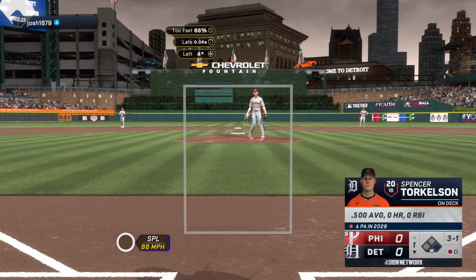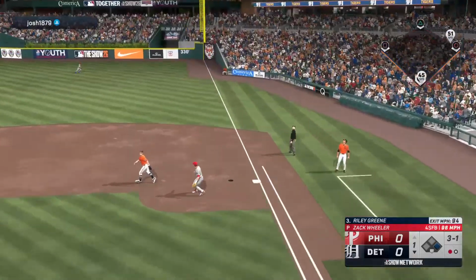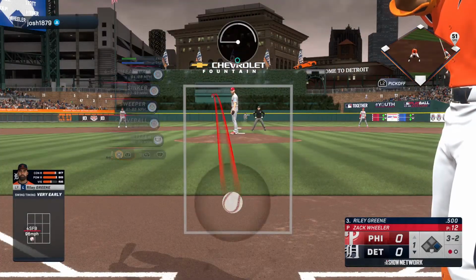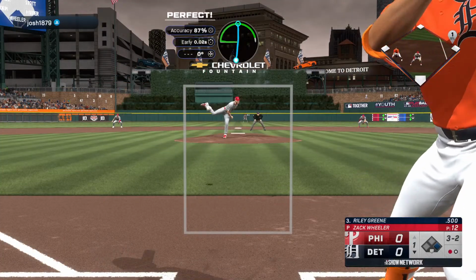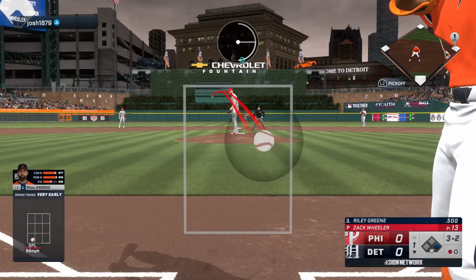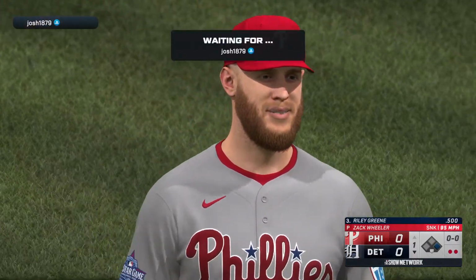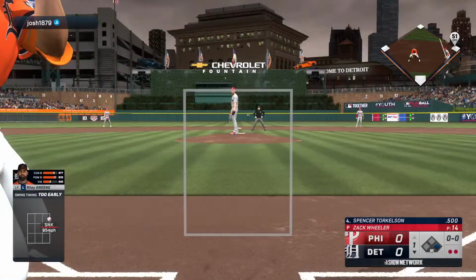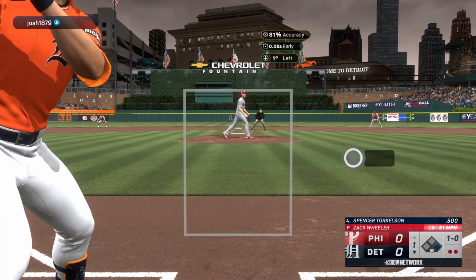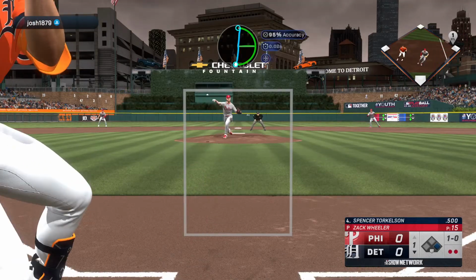That misses. They're down 3-1. Ripped, but it curls foul. Foul. We'll see another payoff pitch. That one 95 to finish him off. Batting fourth, first baseman, Spencer Torkelson. Carpenter, the runner at first with 2 gone.